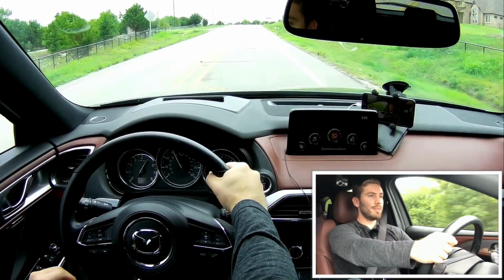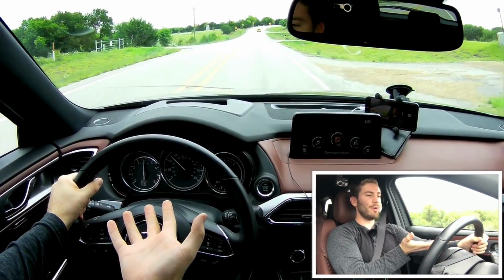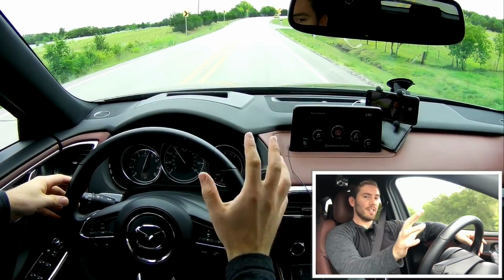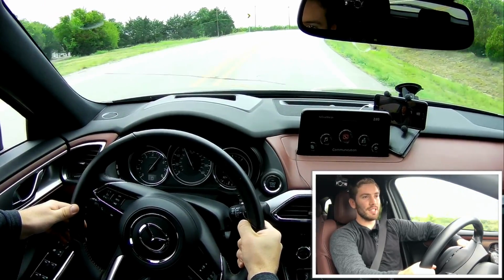All right, so we got up to 60 there, and the 0 to 60 isn't necessarily the strong suit, but we're in sport mode. It's holding its RPMs. When you just give it some moderate acceleration, you get some pretty good pull. That's for sure.